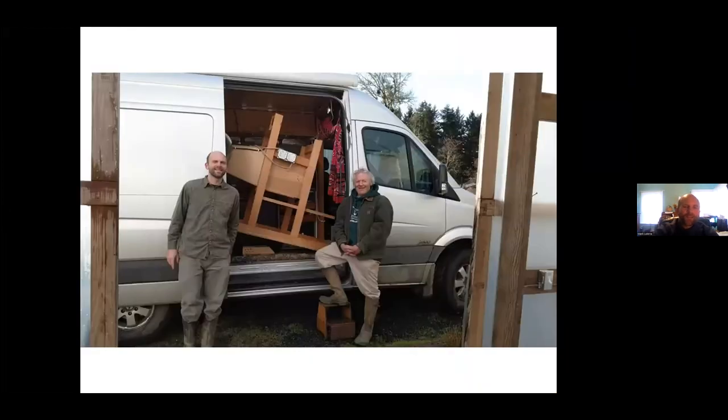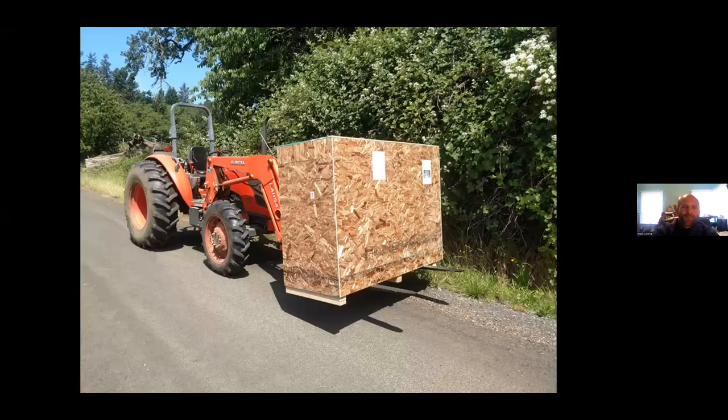Here's one. This was the first one that left the farm, up to Nash Huber's place back in 2016. And then I figured out how to build crates, and they've been shipping out to various places.